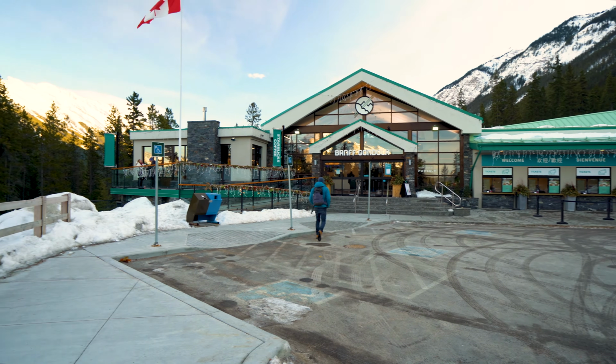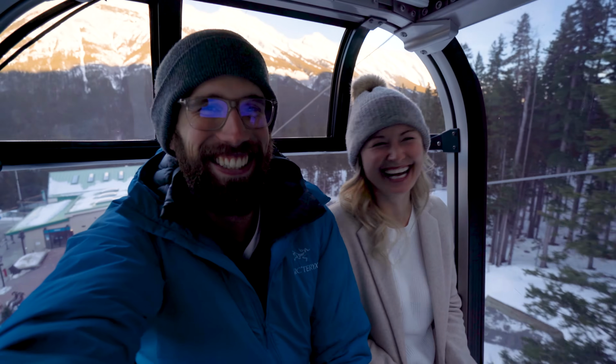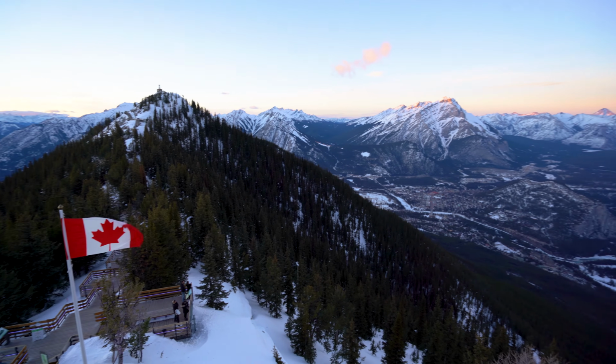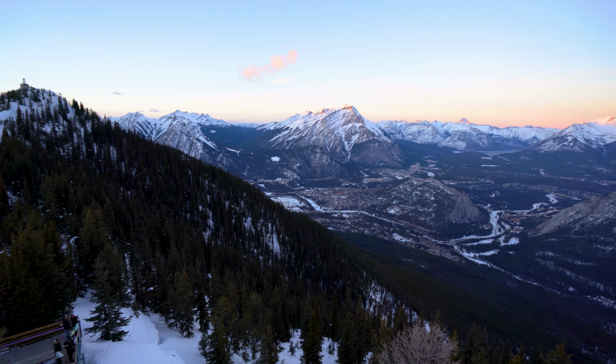Yeah, I don't even know if this classifies as a hike. It's not really, it's kind of like a walk, but guys, the views, it's just so unique because it's like you summited a mountain, but you didn't have to summit the mountain.